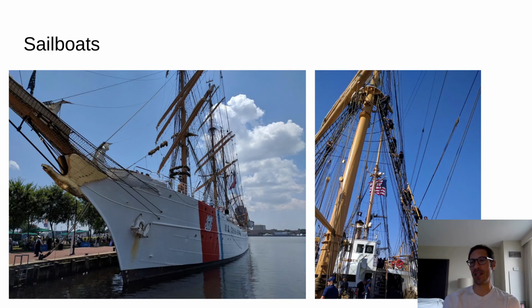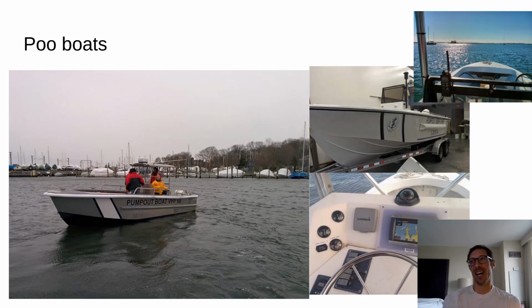Sailboats, I think we know what that is, the Eagle. Pump out boats, these were small boats that I had been working with a nonprofit that emptied the holding tanks for environmental purposes out of recreational boats, and then deposited that cargo, as it were, into the appropriate waste treatment facilities. You can kind of see we built boats, and they were kind of custom for the purpose.